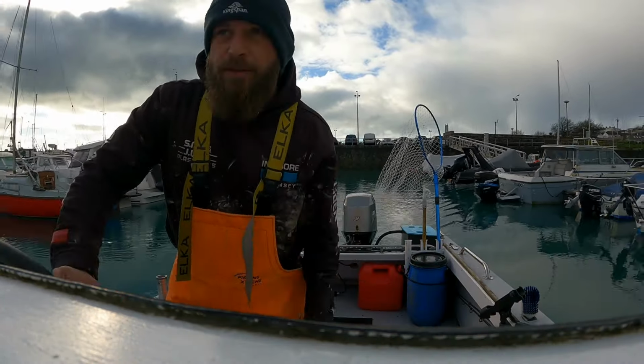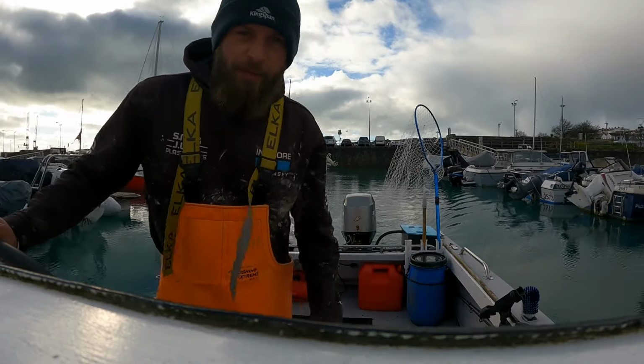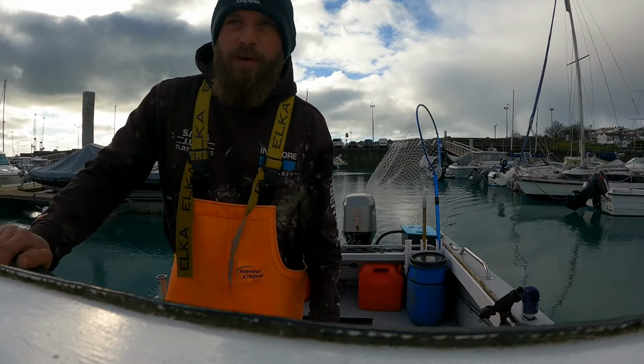Right, we're out today on the boat. It's the first trip out since we've had the boat back in the water. We're just going to go out for a bit of a run and a bit of a play, really. We'll chuck a lure out, see if we can get any bass while we're out.